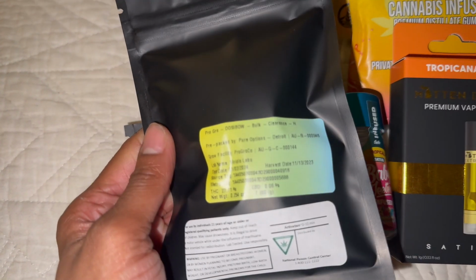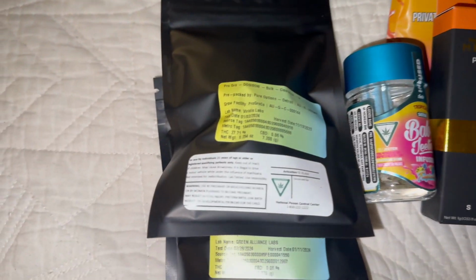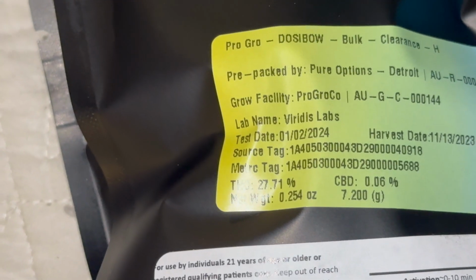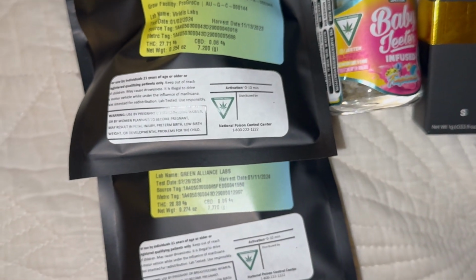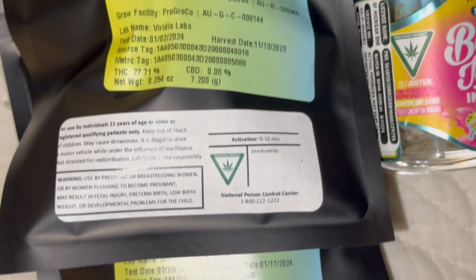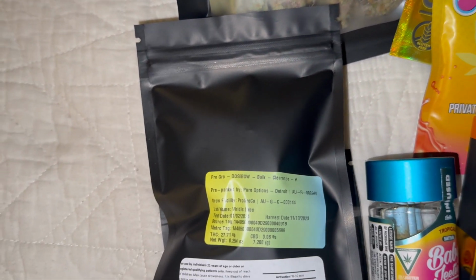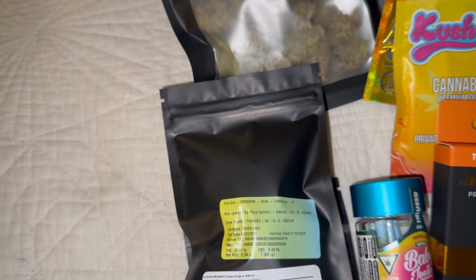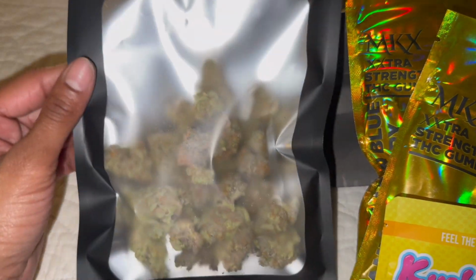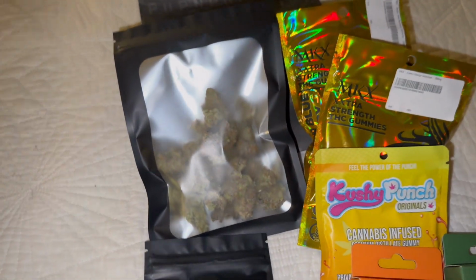I got me some Docebo, and I love Docebo because it has a high-ass THC percentage. As you can see, it's 27.71. The Blue Dream is 20.33. I love Docebo because it's a nice subtle high, but it gets you high, for real. It keeps you high. And then this is just for my man because I brought him home some stuff from Detroit.